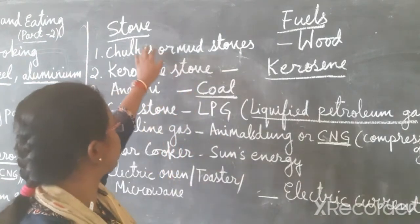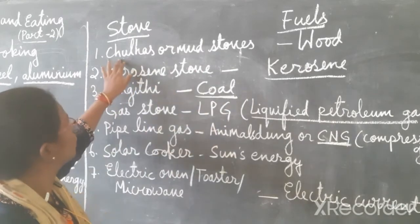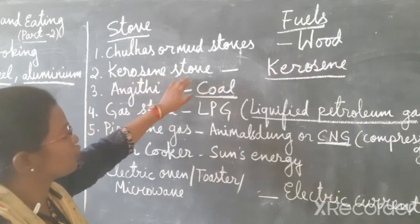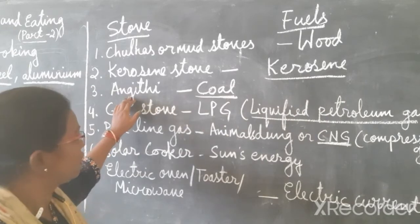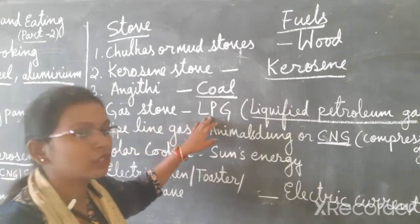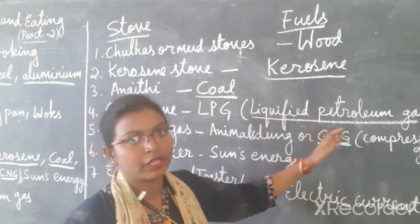So once again students, stoves and fuels used for cooking, they are first chulas or mud stoves. Fuels used is wood. Second, kerosene stove. Fuels used kerosene. Third, angithi. Fuels used is coal. Fourth, gas stove. Fuels used is LPG. Full form liquefied petroleum gas.